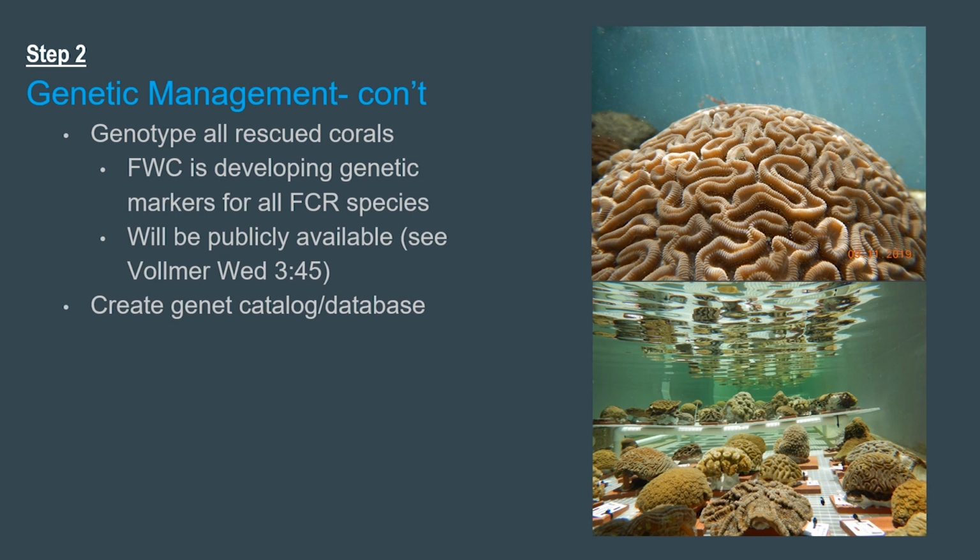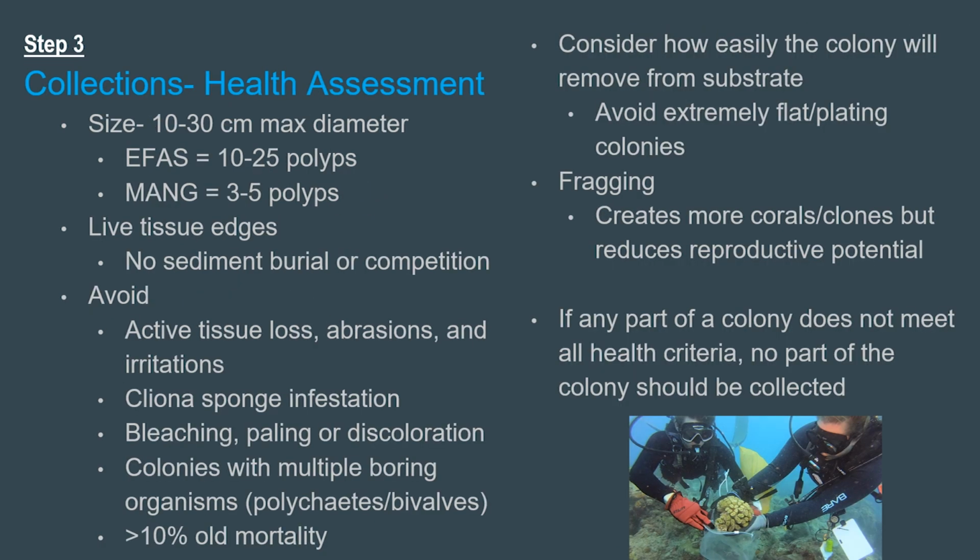Finally, rescue projects and programs should utilize genetic catalogs or databases to house all of the genetic information collected during coral rescue activities and make it available to the broader restoration community. Step 3 is to determine how corals will be selected from the reef for inclusion within rescue holding.